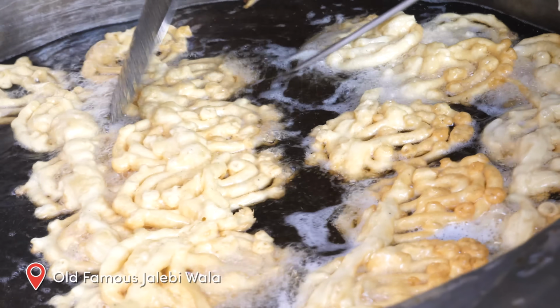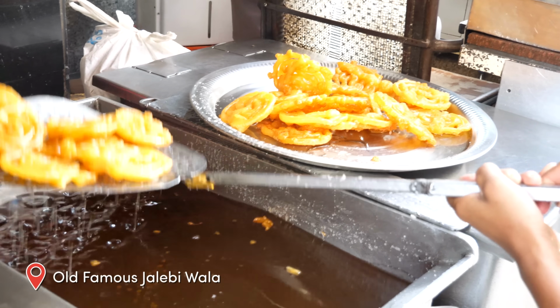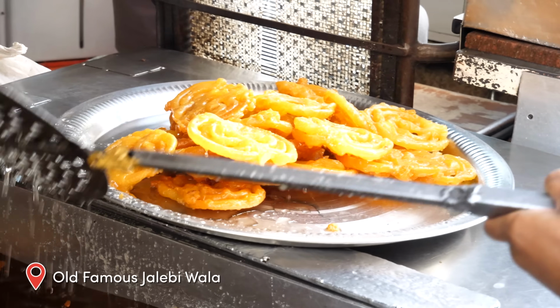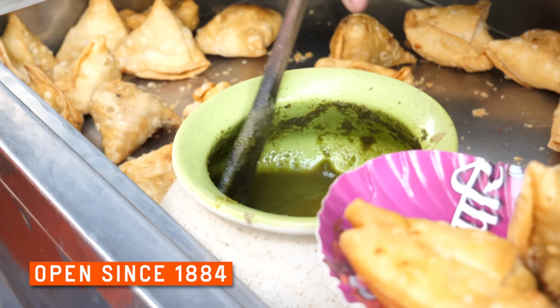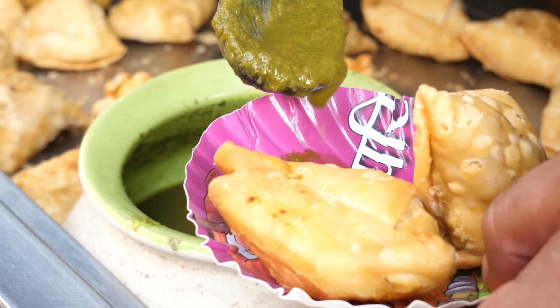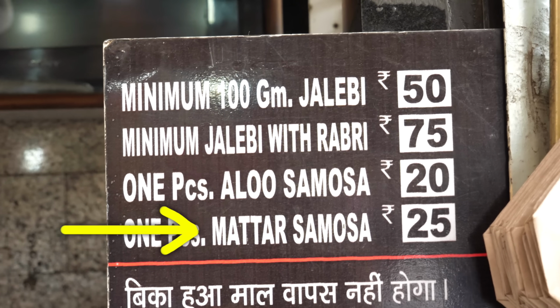Alright, we arrived at the old famous Jalebi Walla, where they make web-shaped desserts that are deep fried and delightfully crispy. This shop has been open for 4 generations. You can also get samosa with liquidy green chutney. Let's try one of everything. Jalebi with Rabri, Aloo Samosa, and Matar Samosa.